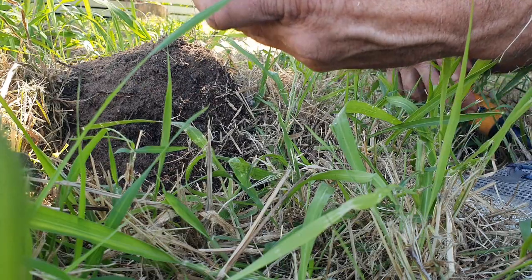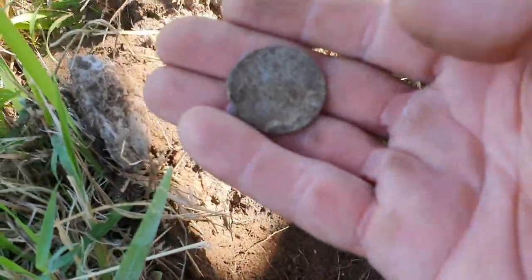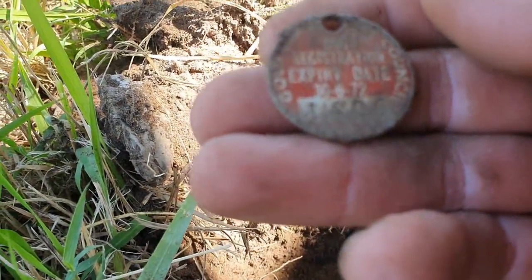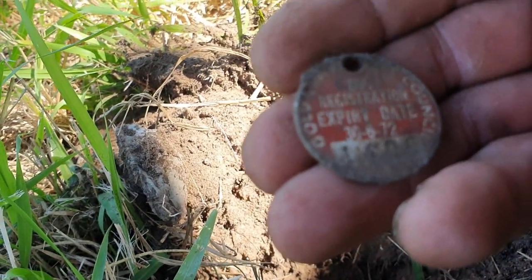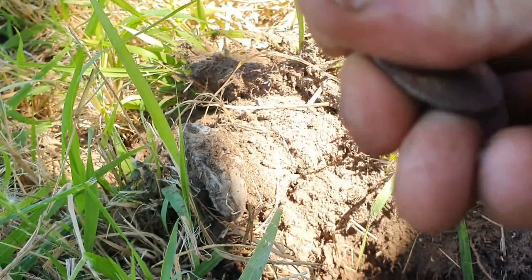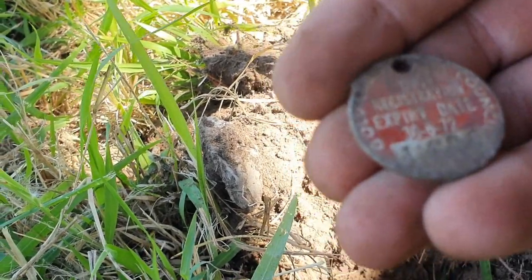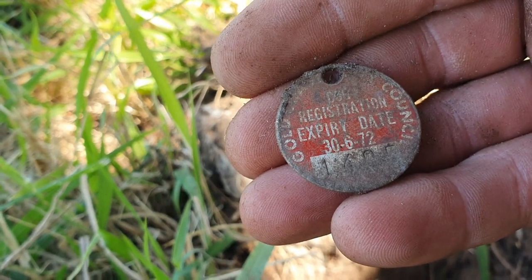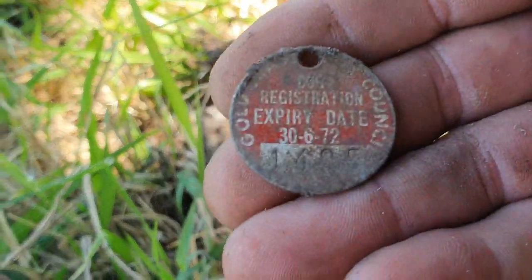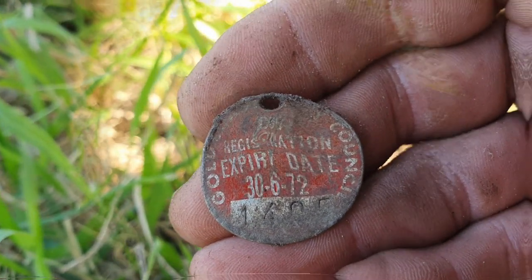Oh, that's interesting. What do we got here? Kind of looks like a coin, but when you flick it over, registration expiry date 30th of the 6th, 1972. Pretty sure it says, is that Gold Coast Council? Do you think that's like a little dog tag or something like that? I'll give that a bit of a clean and see what, that's pretty interesting, especially with that registration expiry date on it like that.